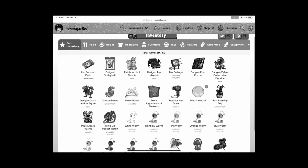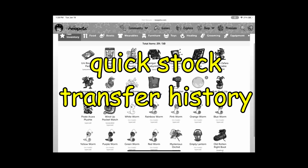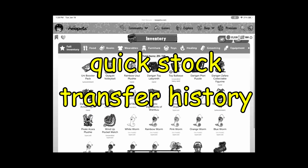Also, since I recorded this footage, they added links on the inventory page to your quick stock page and your transfer list, so that's cool.